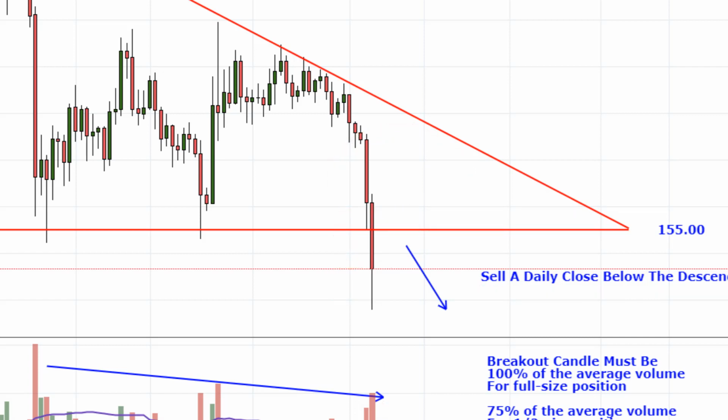As I've mentioned, watch this today. This could trigger, but in any case, be sure to keep an eye on it over the weekend since the crypto market doesn't close on Fridays. And that's today's setup on Ethereum.